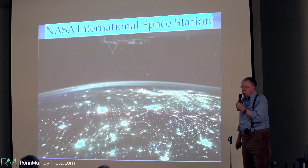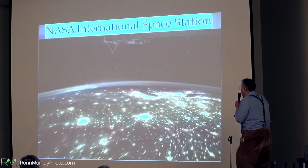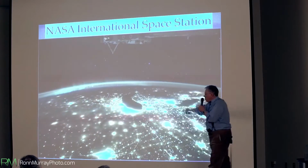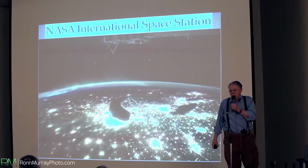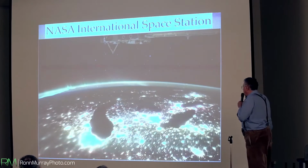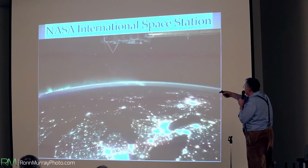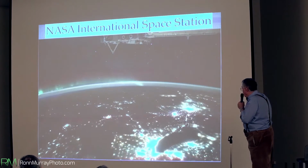This is from the International Space Station coming up on Chicago and the Great Lakes and going up the St. Lawrence Seaway. They have beautiful views of the aurora. Part of the space station is hanging up there above you.